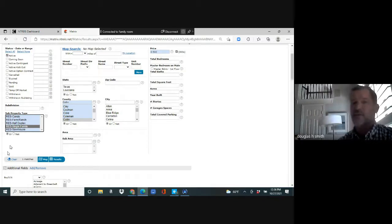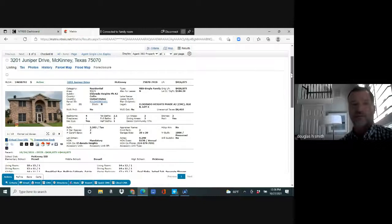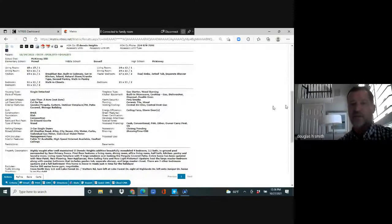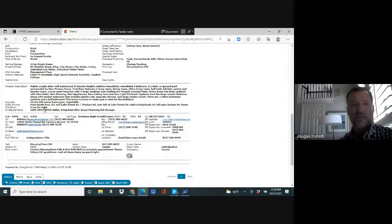Okay. So let's say that we went to look at it. Usually it'll tell you what terms they want when you click on the agent full report. So you scroll down and you can see right there that it says owner carries first. Okay. So it says very motivated seller. Look right here. Buyer financing fell through. Offering 2% commission.